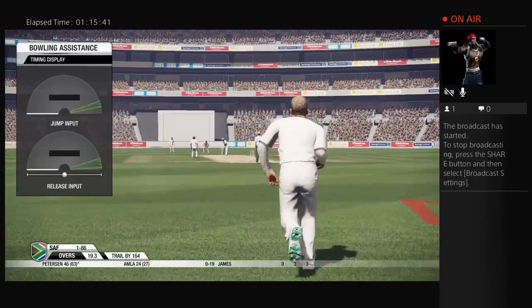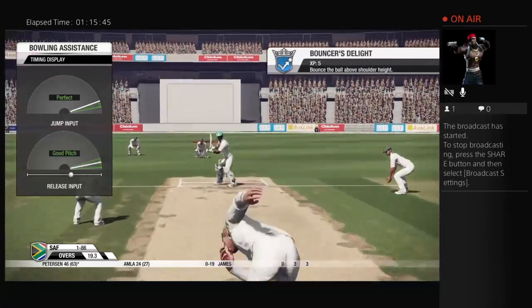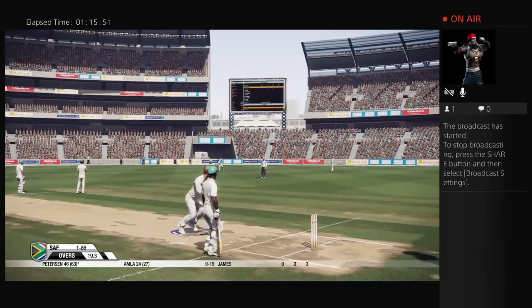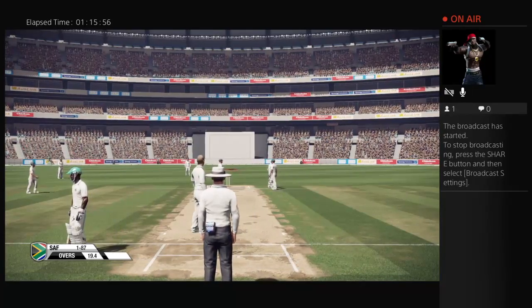Australia have made an adjustment to the field here. They've gone for an attacking option with this batsman. That's it. 1 run taken.